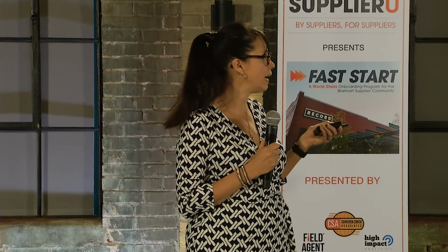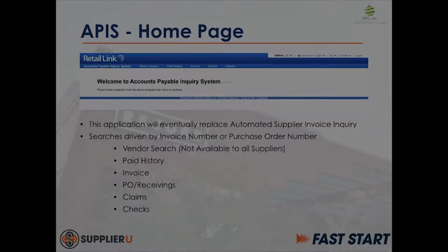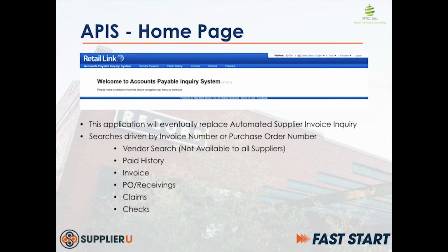And they're using the APIS, which allows you to go back up to 4 years and look at your invoices and anything that they have paid you, and what deductions they took from everything. It looks at vendor research, paid history, invoices, POs and receiving, claims, and the checks. And then you can get all your check remits there.